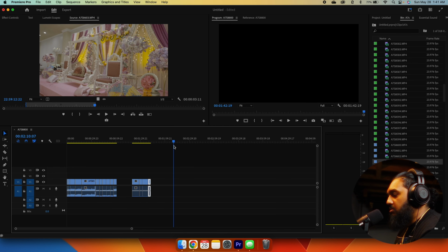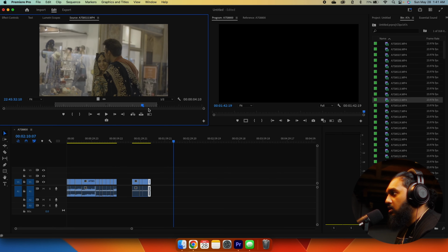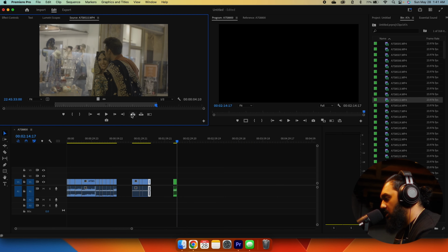So I'll just leave a little gap. Essentially, what you're doing is going through all this footage, making in and out points, and inserting it into your timeline. That's basically all you're doing, and you're doing this all on the source panel in Premiere Pro, but you can do this with any editor program, I believe.